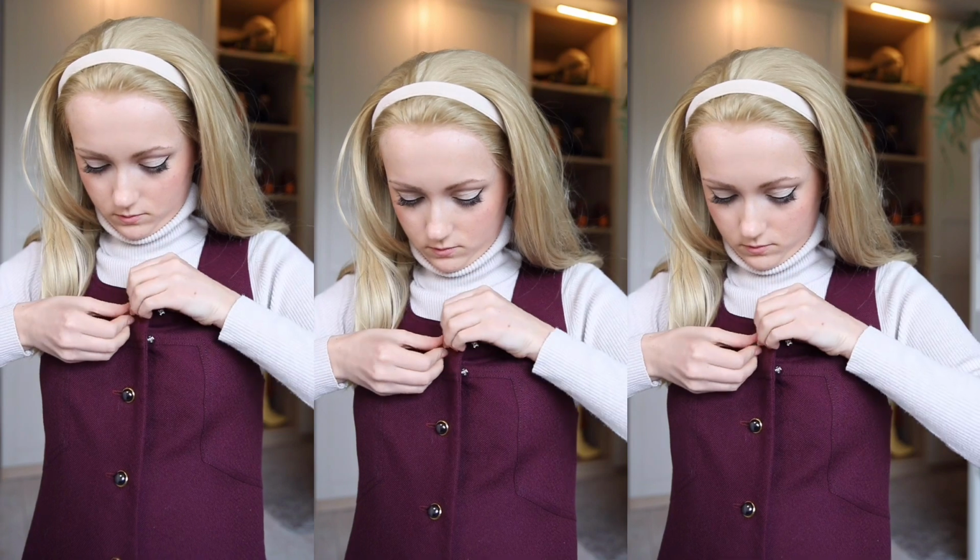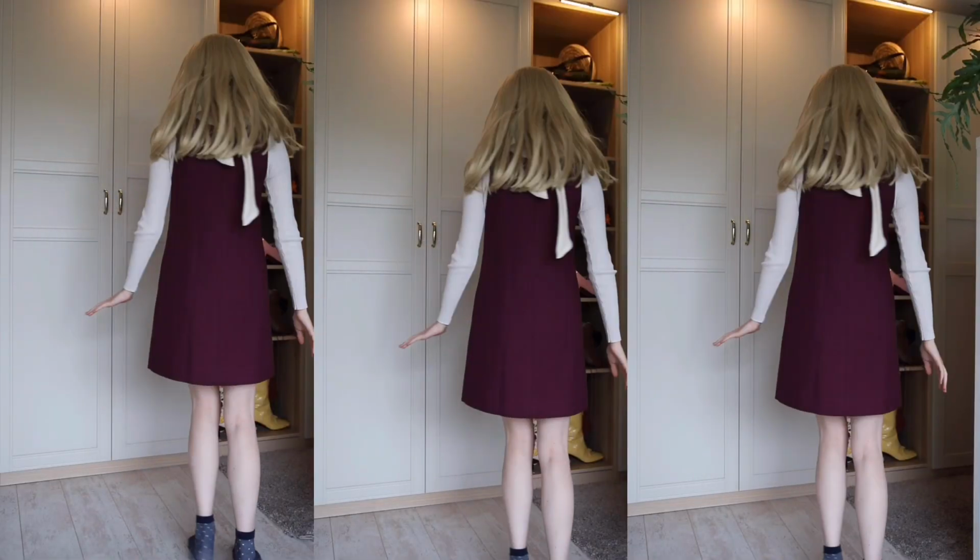I started this look off with this amazing vintage 60s dress from Paris. It's in this beautiful burgundy color. I know her dress was more red, but I think this really matches great as well. Then I put a beautiful cream turtleneck underneath. And oh my god, look at these buttons. They are so stunning. I love these little black buttons with the gold around it. So cute. Then I added this beautiful sort of off-white tights, which almost perfectly matched the turtleneck.